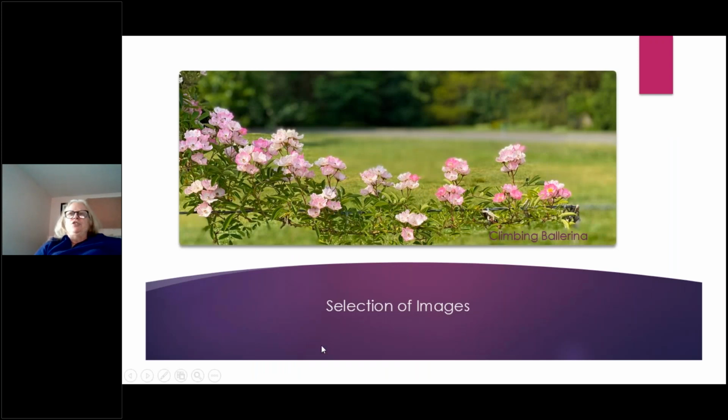I just like this image. So now I'm just going to go over some of the images that I have taken and some of the things that I'd like to talk about. But this was in editing that I was able to make it look like it was a panel. So you could do that afterwards by cropping.